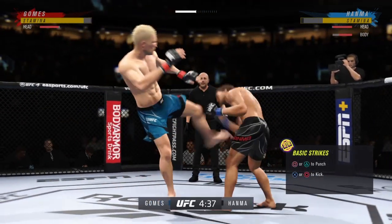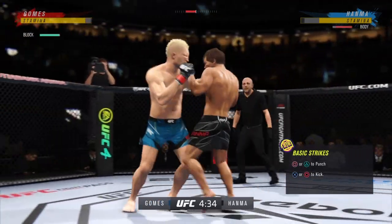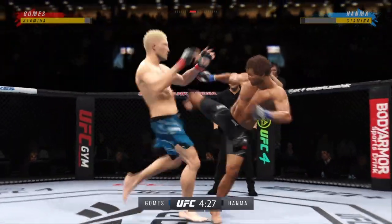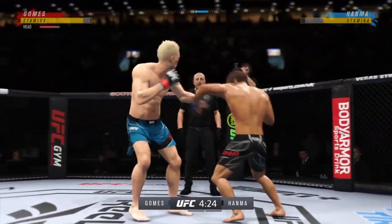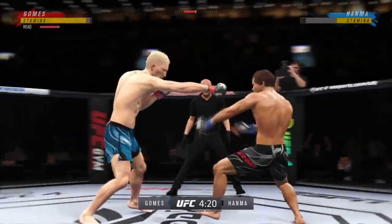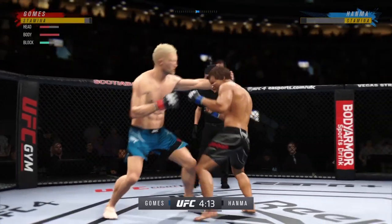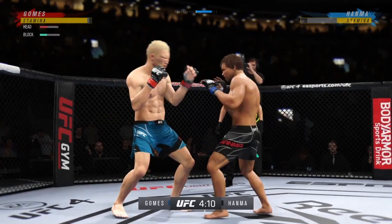Oh, nice job to land a knee to the body. Man, I wish I was that tall. Got to the clinch, controlled the posture, and lands some big knees from in close. Whips in the straight right hand. Whoa! He's in trouble. He's hurt bad. Oh, straight right.